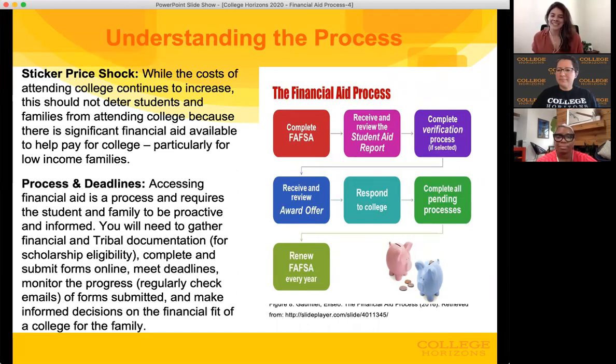So that idea of sticker shock of just, oh my gosh, how are we ever going to be able to afford this? I want to acknowledge that that sticker shock is real, but that there is, like we've talked about, billions in aid to help families. And that's not going to be the cost for most families to attend college. There is a process that you'll have to follow, though. It does require students and their families to be really proactive and informed.